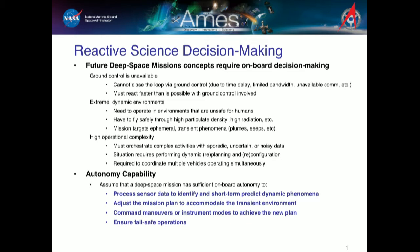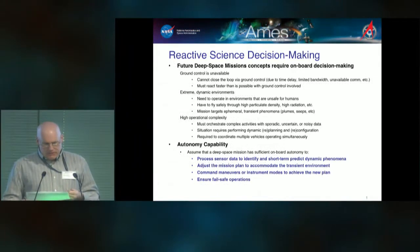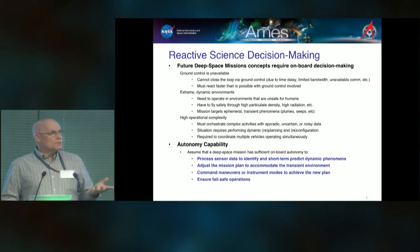High radiation environments, transient phenomena. Jacqueline mentioned transient phenomena in the Earth case, but we also have transient phenomena in the outer planets cases. And then high operational complexity, where you're trying to coordinate a lot of different things, a lot of moving parts. You need dynamic replanning, reconfiguration, multiple vehicles. We've heard a lot of concepts about swarms. We've heard some things about multiple vehicles that have to be coordinated. That's the context for why you need local decision making.